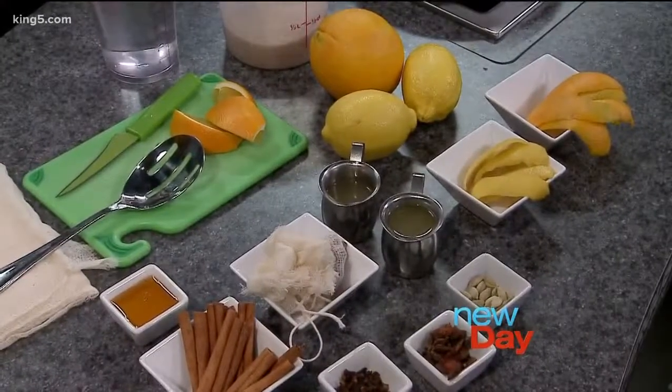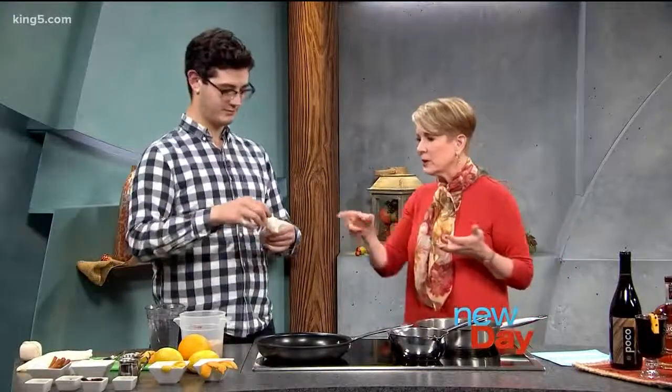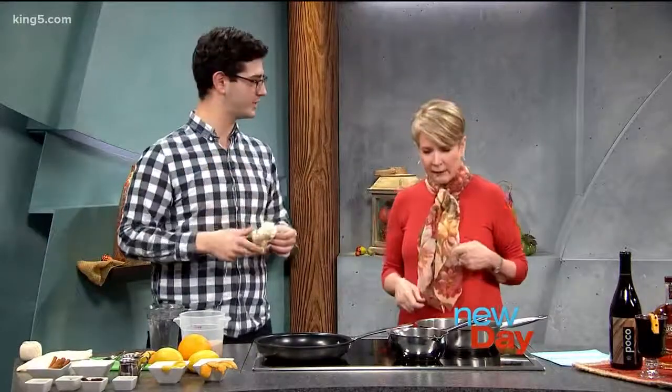Is it cheesecloth that you have this in? It is, and it's just twine, so you probably have this already at home. It's no big deal, nothing fancy. You just put everything in there and spin it around, and I leave enough string so you can take it out like a tea bag, fish it out, and toss it away. Very good.